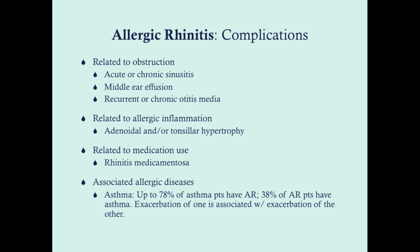So we have asthma. And with asthma, there's a high coincidence, so up to 78% of asthma patients will also experience allergic rhinitis, and about 38% of allergic rhinitis patients will have asthma. So important, very useful, at least in any child that comes in with a new diagnosis of allergic rhinitis: keep an eye on them for asthma. At least get a nice pulmonary physical. Certainly you don't need to do formal testing, but get a nice pulmonary physical, educate the parent about asthma and how it may present. If the child has wheezing or difficulty breathing, bring the child in right away.